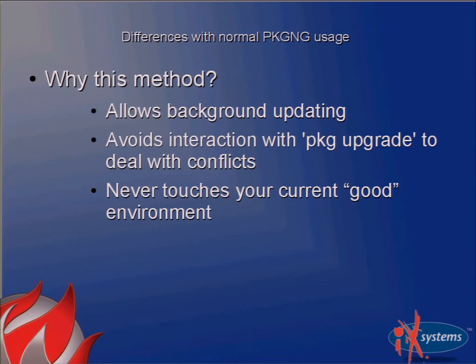In other words, when I do an upgrade, I want to be certain that what I'm running on right now has not been touched in any way. So if I do need to roll back, no, you're not rolling back to some hacked up partway state that was kind of touched during the upgrade. No, it's pristine and never been messed with.